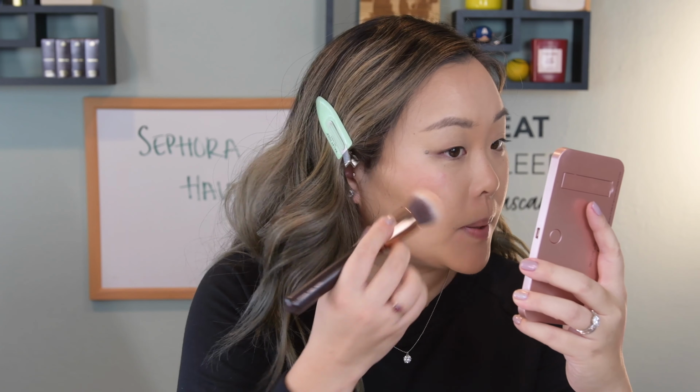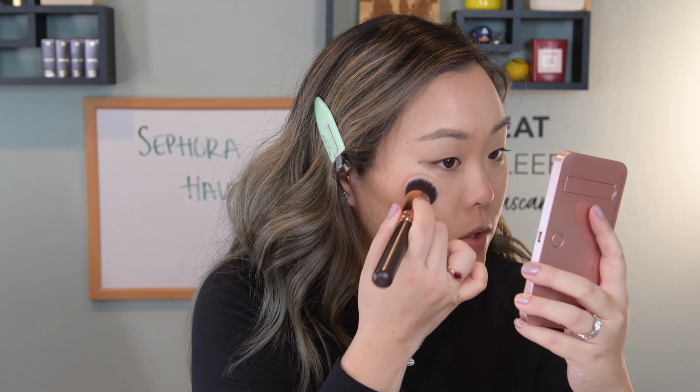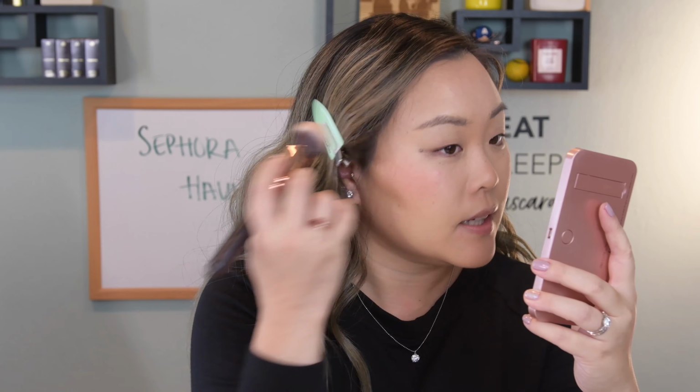I do have a pimple that is growing right here, so I'm going to try and avoid it, because that thing does not need more pink on it. It's very pink already on its own.